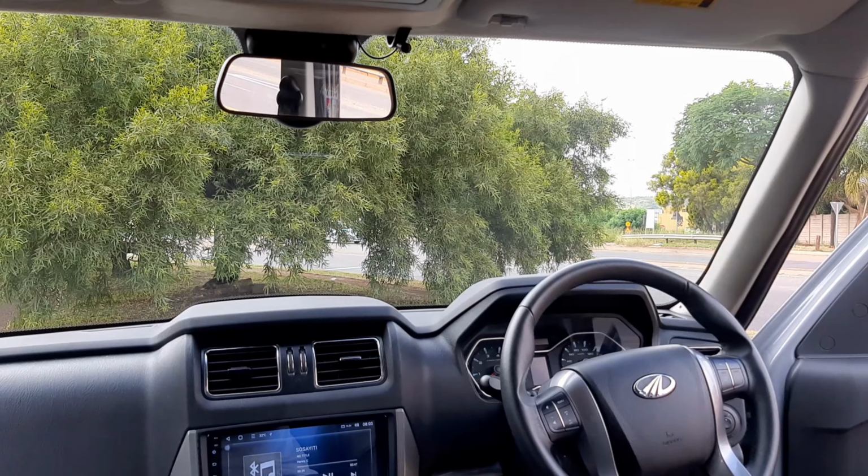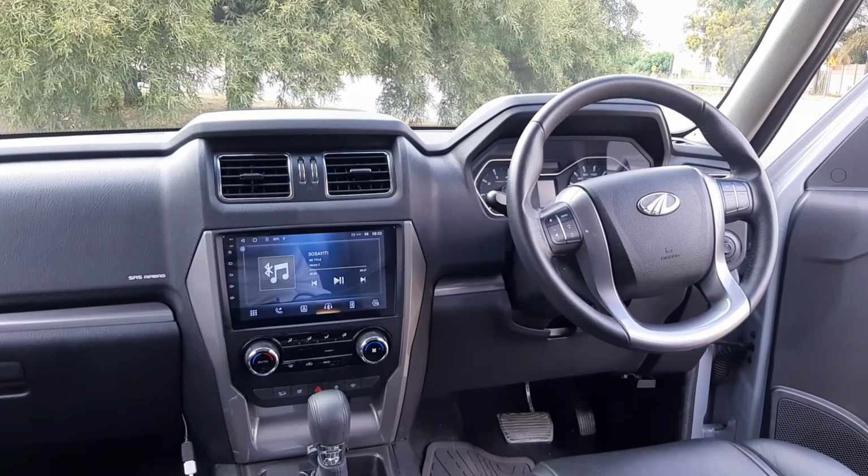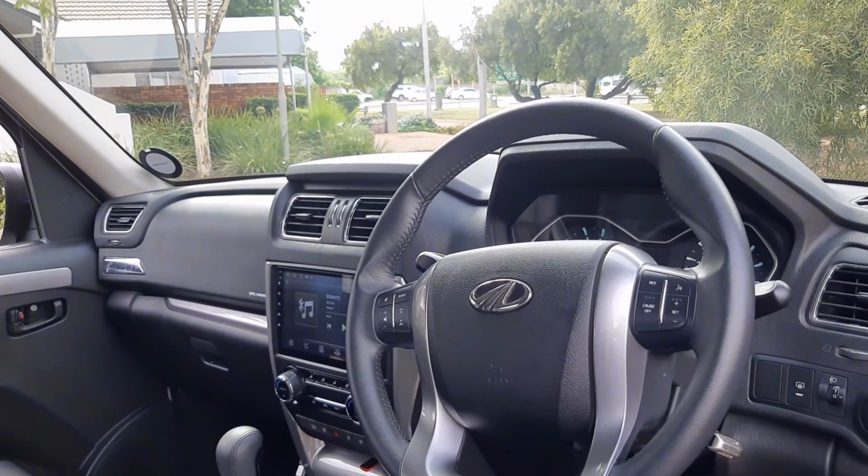Coming along to the interior, it's a simple, functional interior. Nothing fancy, nothing out of this world. Up front, you can tell that this car has an agricultural background, from the seats, from everything inside. We have hard plastics that are just engineered to last. I mean, what beats plastic?